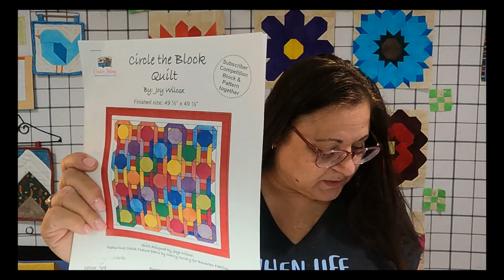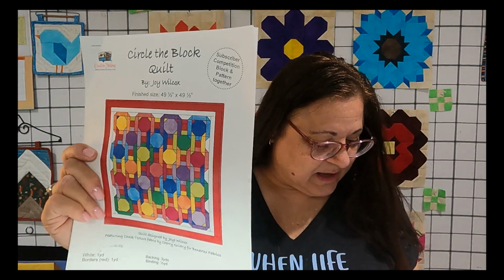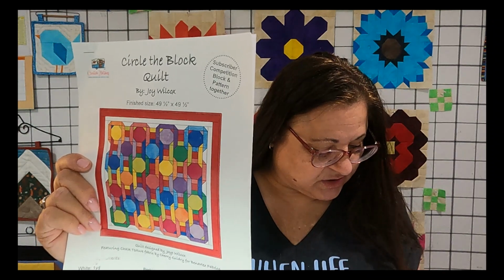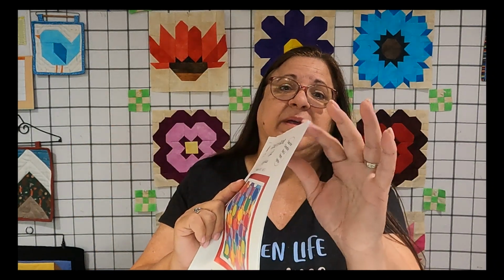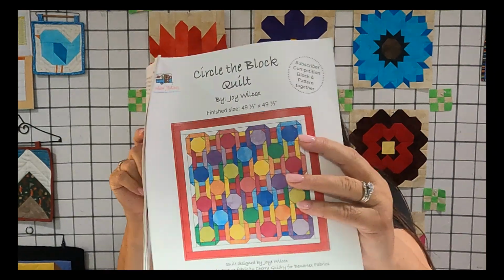Joy's original quilt was larger. We reduced the block size to fit the 11 fat quarters in the bag. We've included her original quilt and the bonus project she made with the leftover snowball corners, so read till the end. I don't know if you can see this. This is like 10 pages long. It's really quite thick. So this is the pattern using the 11 pieces that she has sent out, so we can make a quilt using that.